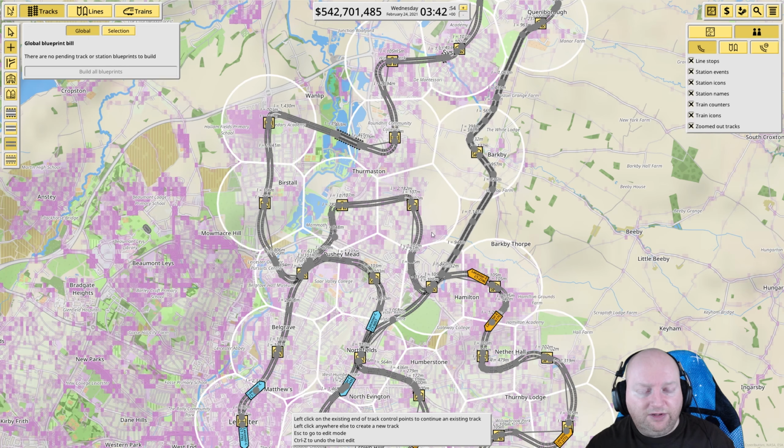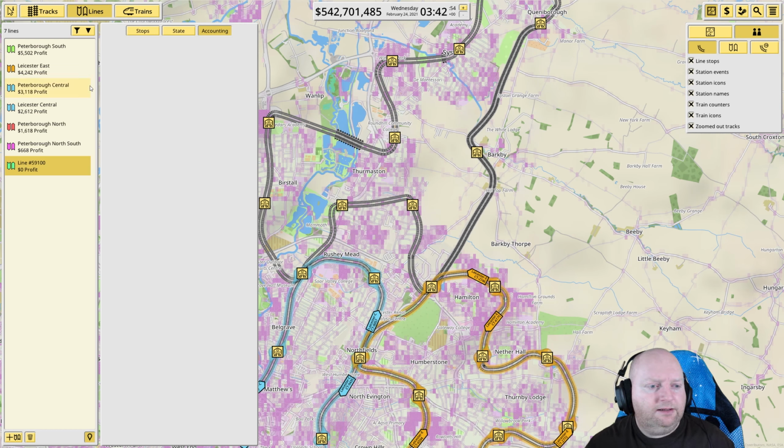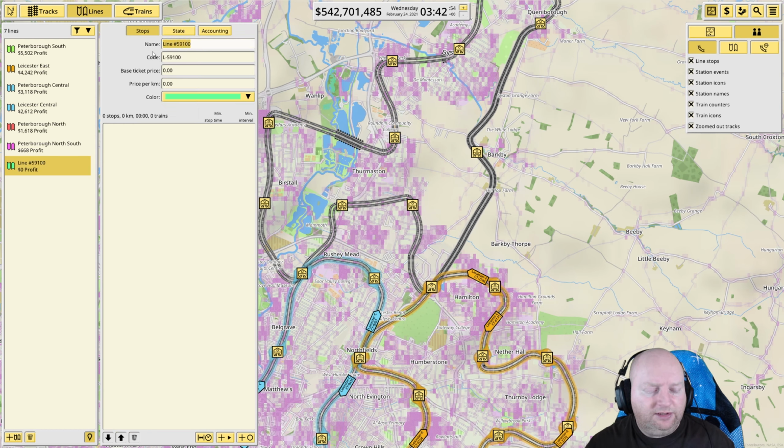Okay, now we pause because we have that really annoying part. We say new route, and the new route is going to be called Leicester North.